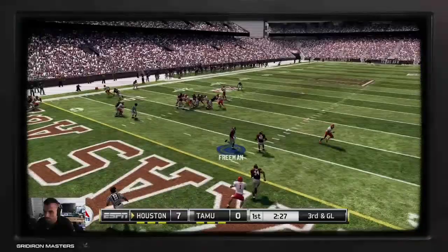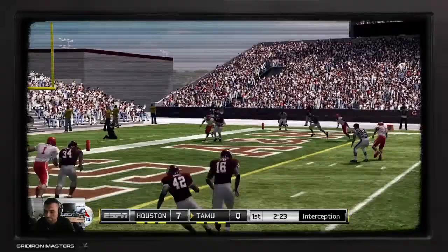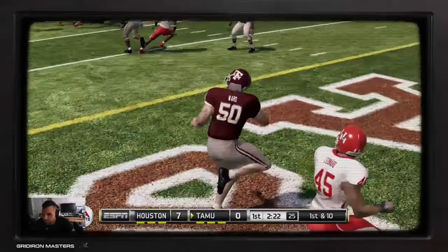Odom back to pass. Come on. Under pressure, nice. Intercepted. The linebacker here does a good job with his instincts in getting in the path of the receiver. Boy, what a great play. Nice catch, Ward.